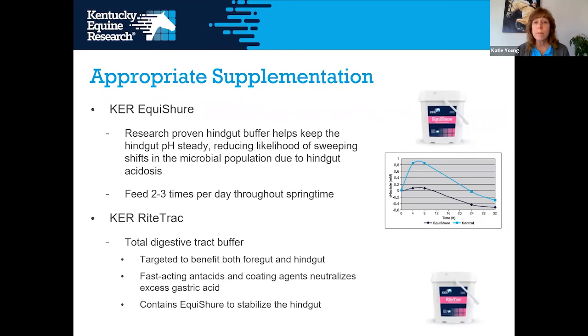Some appropriate supplementation. KER has a couple of supplements that can help, especially through these periods. The KER Equisure supplement is a research-proven hindgut buffer. So it helps keep the pH of the hindgut steady, which reduces the likelihood of those sweeping shifts in the microbial population due to hindgut acidosis.